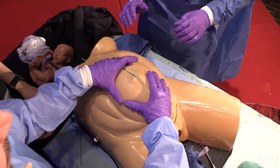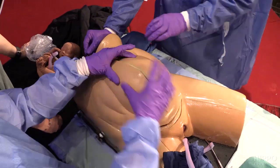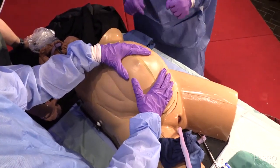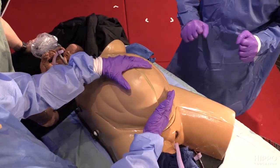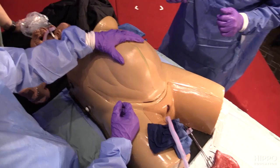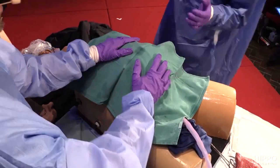Packing. And then, close. And now you're saying the easiest way would just be putting some intestinal clamps? Yes. Okay. And if those are not in your kit, you could use big stitches or staples. Staples would be harder, just because you have to do so many. Done. Okay. I like that.